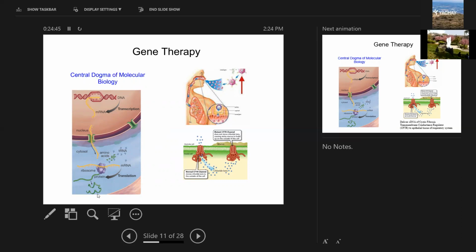This scheme shows the central dogma of molecular biology. We know that for the cell, for living bodies, we have the DNA, which is genetically encoded information. The DNA can be transcribed into messenger RNA, which can be translated into proteins. The protein is the functional one, while the DNA sequence determines what protein will be made, right? For people who have, for example, genetic disorders, if they have a mutation in the DNA sequence, they will make the wrong protein, and then the wrong protein will not be functional, right?